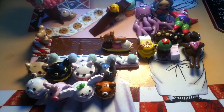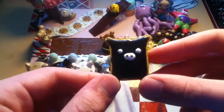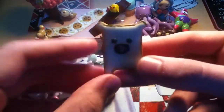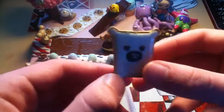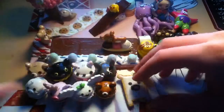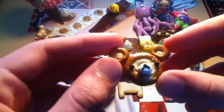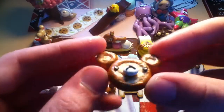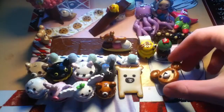And then I also made Monokuro Boo, but I made him into a sugar cookie. So there's this one on this side, and this one on this side, so it's like a double-sided charm. And I love the way this turned out. It just took a really long time though. And then I made this Rilakkuma cake roll. It's really textured, and I love the way this one turned out too.